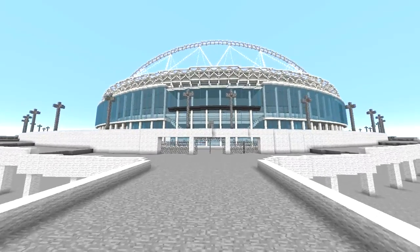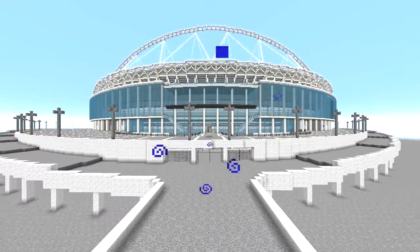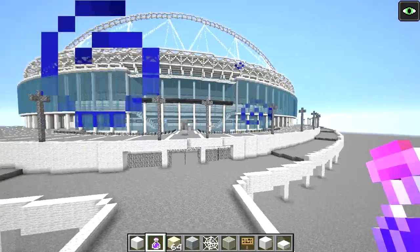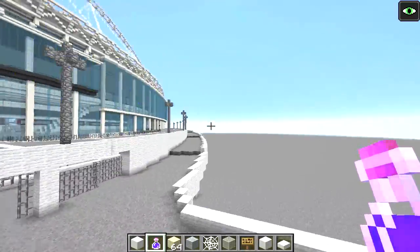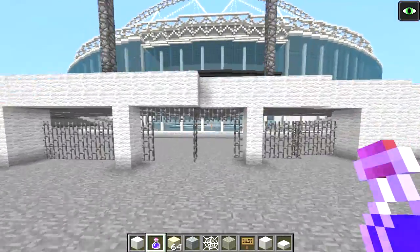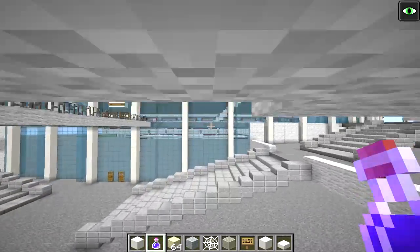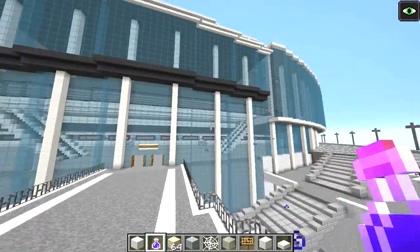One, because I thought why not do this mega build series properly, and two, because I used to live right next to this stadium, right over there. My first year of university, my halls were literally, you could see the stadium. It was right on the street there, about 2 away. So I used to pass this thing every single day. And I even went to one game there. I went to England versus San Marino friendly in 2015. Anyway, let's get into it.